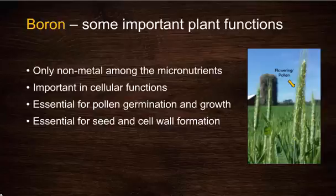So boron, let's go over some plant functions for all these nutrients so you can see why they're important and what they do. Boron, we have some flowering pollen over here. It's important in cellular functions. It's essential for pollen germination and growth, and it's essential for seed and cell wall formation. So it's very important in the structure of the plant and making sure you have good pollination and growth.